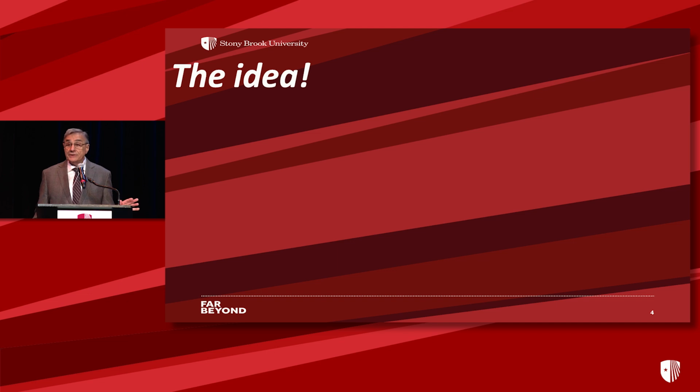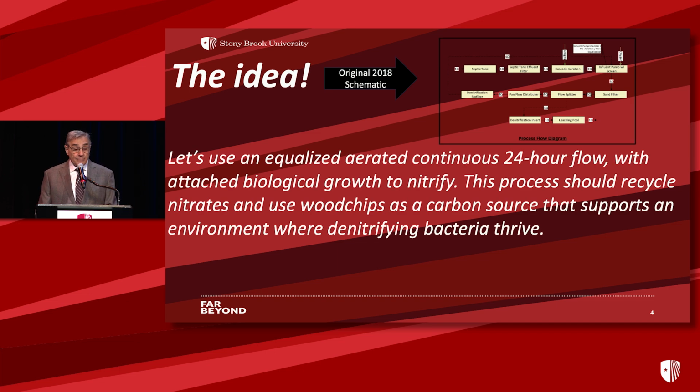So the idea: let's use an equalized, aerated, continuous 24-hour flow with attached biological growth to nitrify. This process should recycle nitrates and use wood chips as a carbon source that supports an environment where denitrifying bacteria thrive. So it's based off of the nitrogen removing bioreactors, but we shrunk it big time.